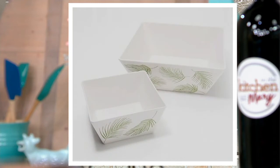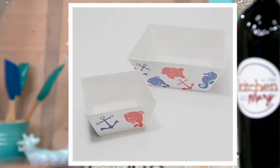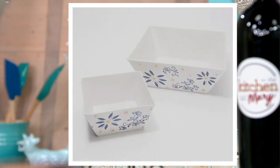Then we have palm, green palm, 400 left there. We do have gray, and there are 350 left. We do have nautical, 150 left. You've got sea turtles and seahorses. It's so cute. And then finally blue. We have 400 to go around.